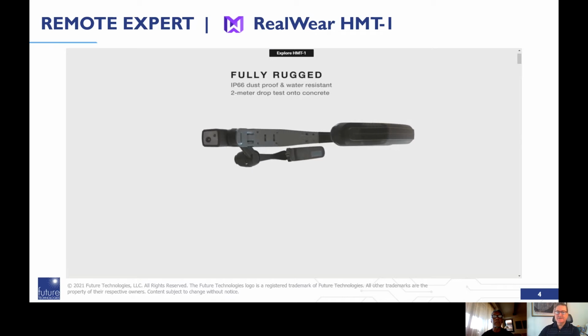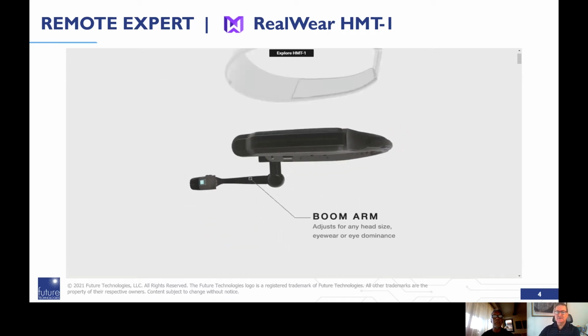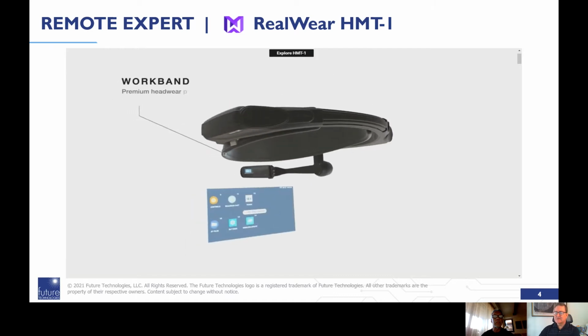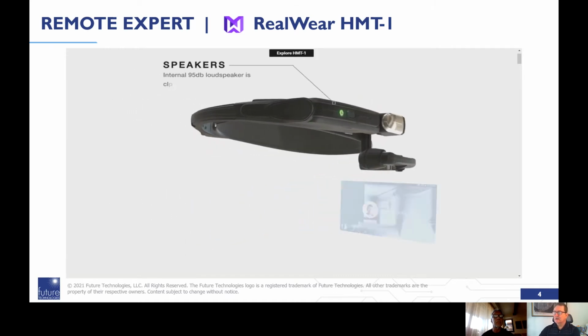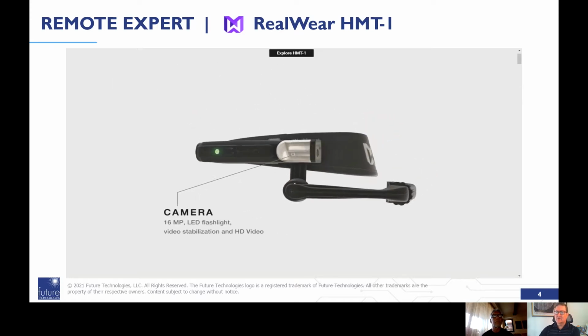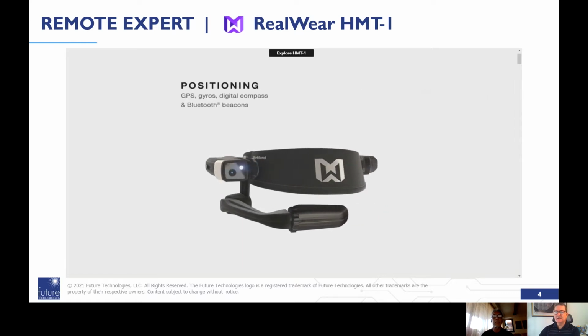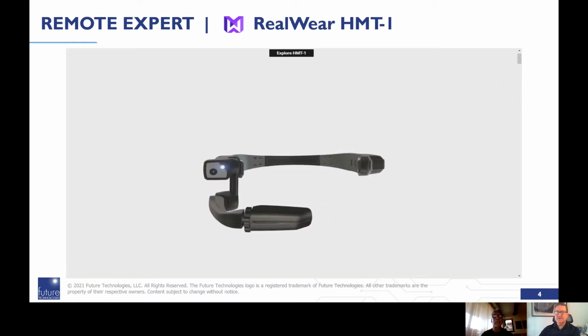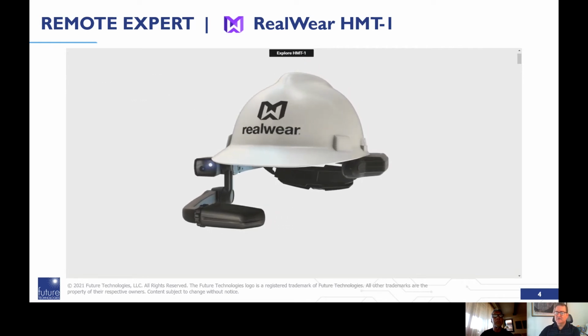Remote expert solutions provide an augmented reality, AR-like experience that enables centralized experts to assist on-site or remote workers. AR solutions can leverage hands-free headsets like this RealWear HMT1, or they can use existing devices like smartphones and tablets to enable a see-what-I-see experience with audio, video, and telestration.